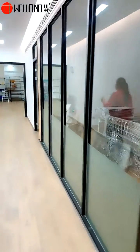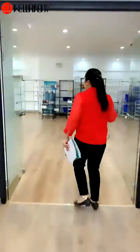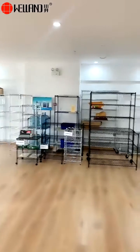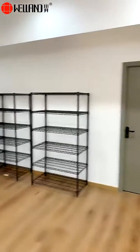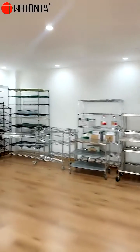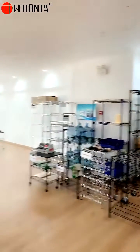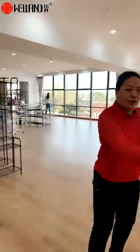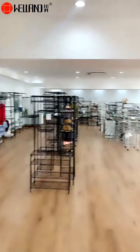And this is our sample room. Today we have a product lab show in this sample room. And this show is mainly to introduce you our. These are our sample for commercial display use. And today we mainly introduce our sport product for home storage use. And these are our home storage sample.